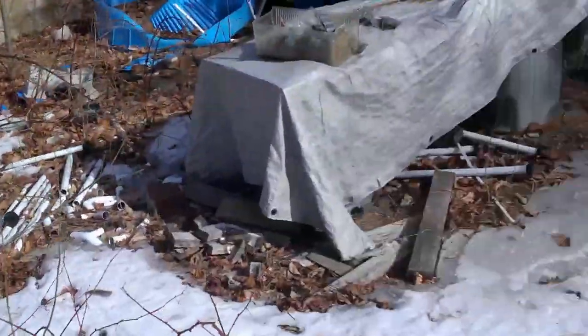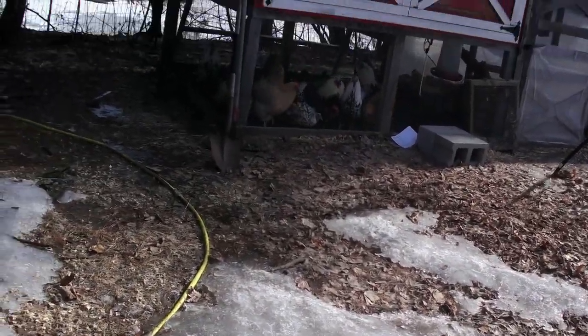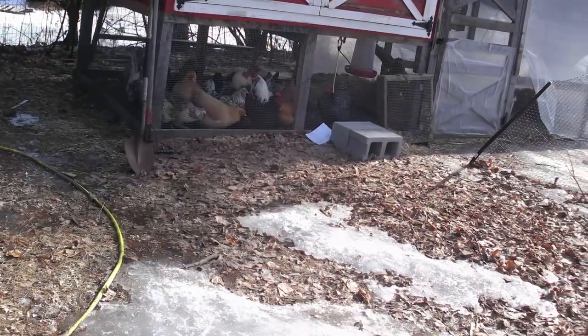I know you're probably wondering why I'm looking like that. I apparently have some paper next to the chicken coop right there. So I'm going to take a look at that and see what that is. Just random mail apparently. The neighbor's mail, I'll have to go bring that over to him. I don't know how that got out here.